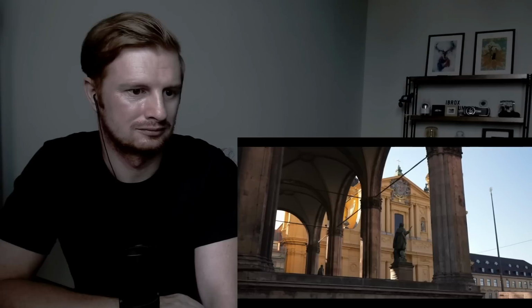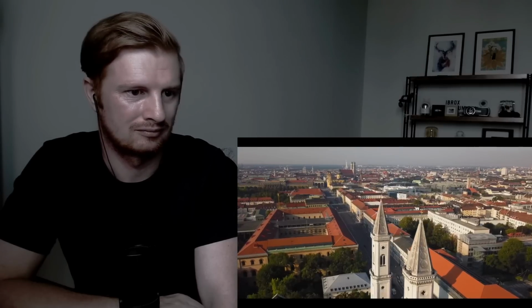Opposite the royal palace is the striking bright yellow facade of Theatiner Church, also in the style of Italian Baroque. The square opens up towards the city's grandest boulevard, the Royal Avenue of the Ludwigstrasse, that used to serve for state parades. And this was the seat of the Bavarian Kingdom, the largest inner city palace in Germany.